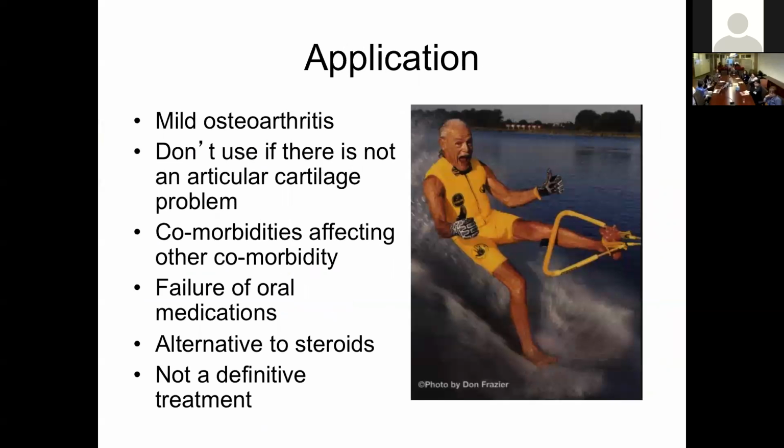So who you want to use these viscosupplementation products for are people with mild arthritis. You can't do it for just cartilage problems, like a meniscus problem. This stuff is not going to work for that. And you use it if they're not doing well from oral medications and stuff like that. It's not going to last forever though.